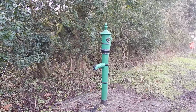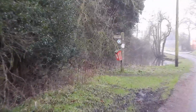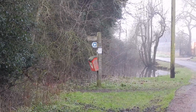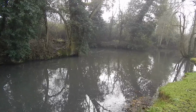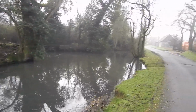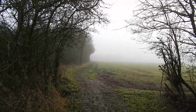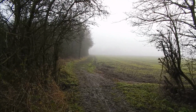There's this interesting water pump beside the road, and there's a footpath ahead which is a continuation of Harcamlow Way, but Harcamlow Way ignores that. It's not Harcamlow Way. Harcamlow Way continues on the road a bit. Now passing this pleasant pond, still on the road. Further along the road, Harcamlow Way turns left along this path with a hedge on the left.